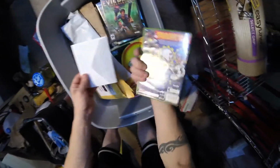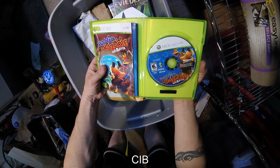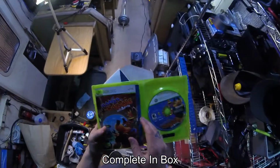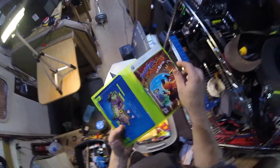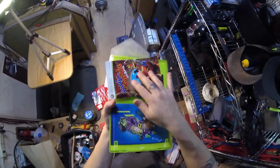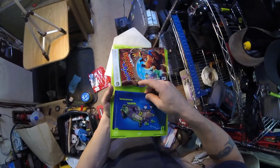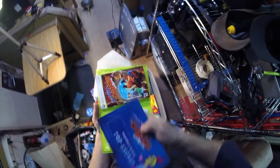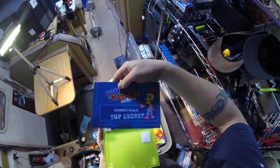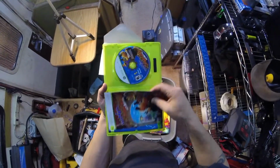Really good condition. Heavy. You see, it's got that CID. What is that called? What does that mean? Means everything's in the box. Got the thick manual. This is really cool. This is what I didn't get to have on the live arcade. There's this big old manual too. This is kind of cool. Looks like a poster. Mumbo's Plans. Hey, that's probably something I needed. Help me out with some stuff in that game.